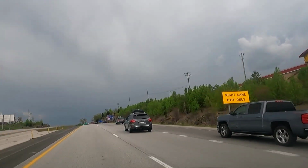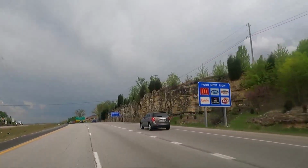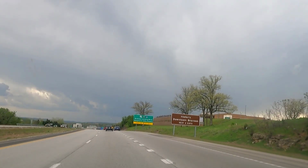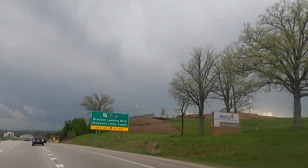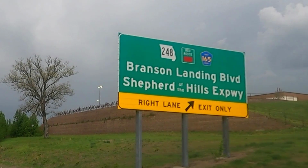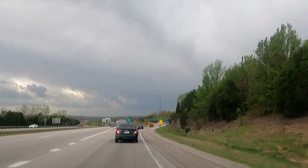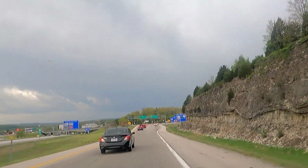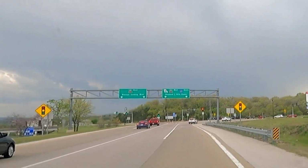The final exit is 76 Country Boulevard that we have seen already when approaching from the south, and we won't be going that far today. After exiting at the second exit, left takes you toward downtown, and right takes you toward Shepherd of the Hills Expressway, the way we're going.